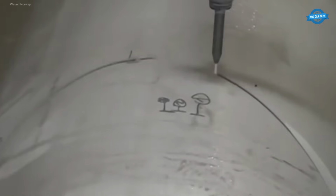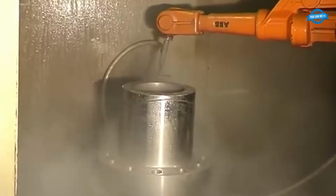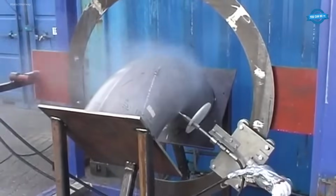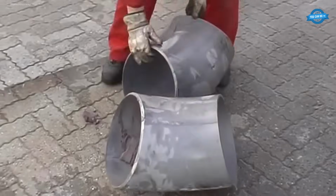The process is completely cold, avoiding thermal deformation or structural changes in the material. In the video, both flat sheet metal and curved surfaces are cut cleanly, with excellent edge quality and minimal kerf width, demonstrating the technical efficiency of the Aggregate Waterjet cutting system.